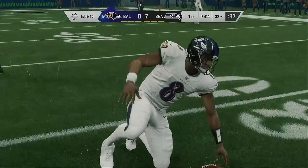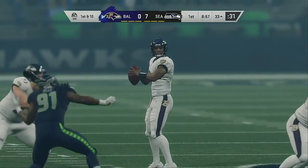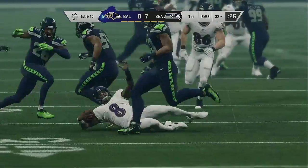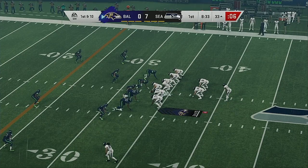Jackson always a threat to run. He's got the first down. He was the NFL's leading rusher among QBs a year ago. Well, everyone in this stadium knows Jackson can do that as well as any QB in the league. They talked about limiting some of his running this year, especially the design runs, but he's still going to scramble when he feels he has green in front of him.